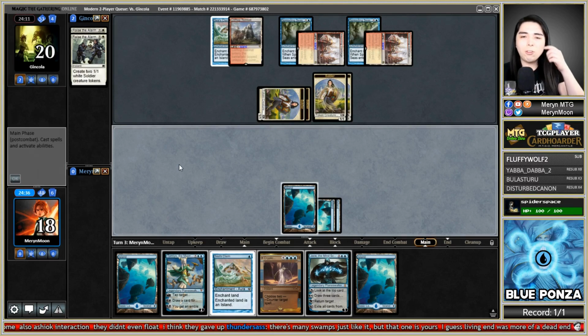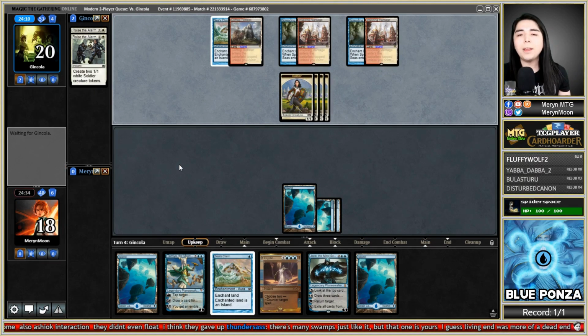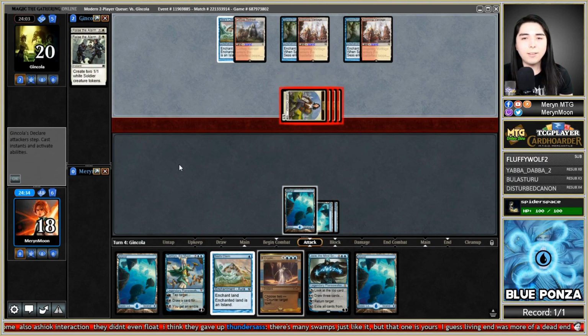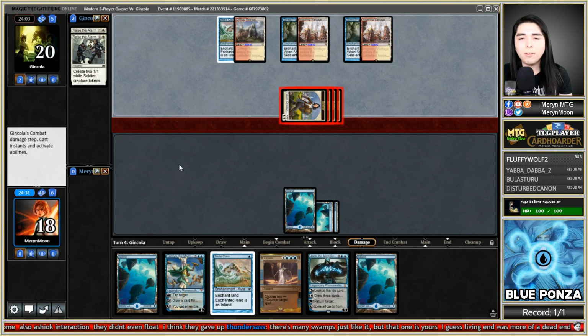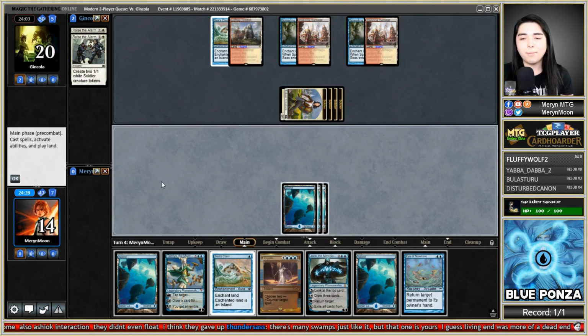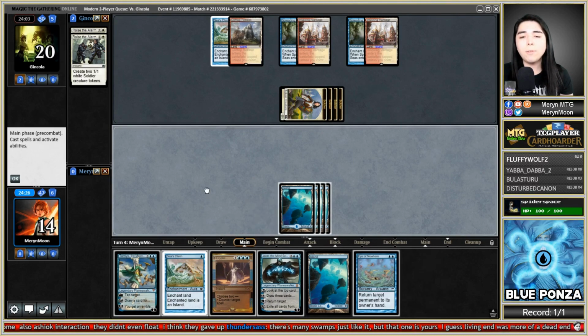Alright, I'm gonna have to slowly but surely deal with those soldiers. It's gonna be a little bit difficult, but we can do it. And did they whiff on their land? Seeing as how the red-white budget tokens, I assume they whiffed on a land. Yes! Alright, sweet. Eye of Nowhere is good for dealing with stuff. So I think I'm going to hold up Cryptic Command to counter a spell and bounce a soldier.